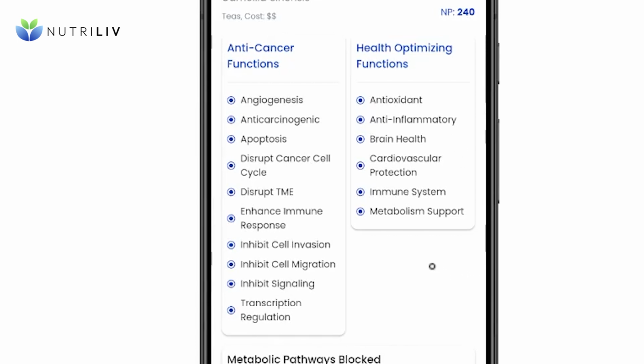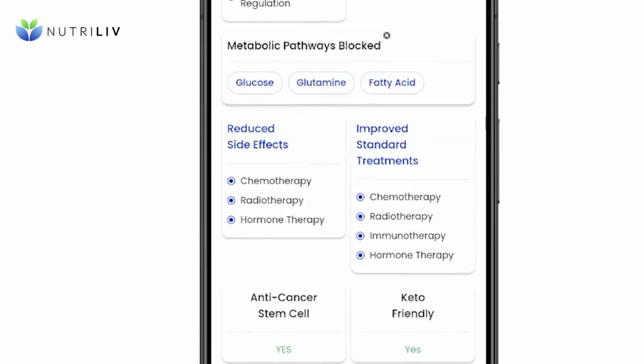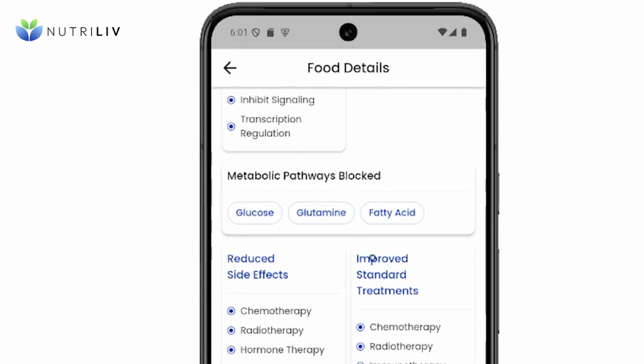But scrolling down, for those fighting active disease, particularly using targeting of metabolic vulnerabilities in cancer cells, love to see 3 for 3 here. All 3 metabolic pathways blocked: glucose, glutamine, as well as fatty acids. So it's very rare that you can get all 3. Particularly important is when you can take in an item that inhibits the uptake of glutamine. So great to see that here.